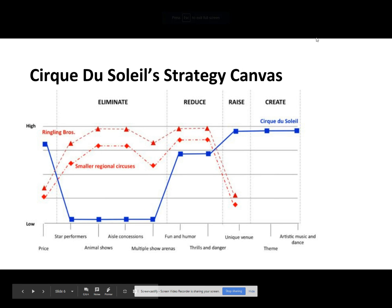When you look at the strategy canvas, you have at the bottom all the items that are currently competitive in the market. Beyond that, on the right side, that's your create stage, where you have pure innovation. They've taken all of the work and frameworks they've done, and then there's this new creation over here that we're going to work on. But first, they're aligning what the traditional curve looks like. You can see where traditionally they're competing, and the red lines show Ringling Brothers. That's where they and others are competing.